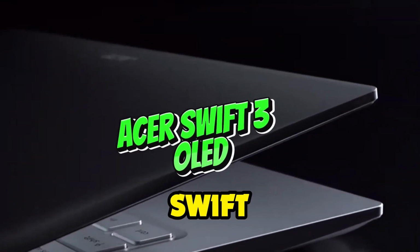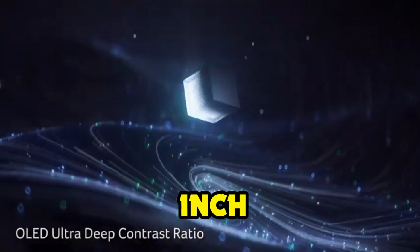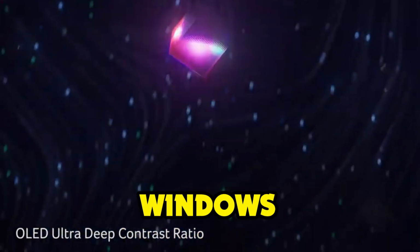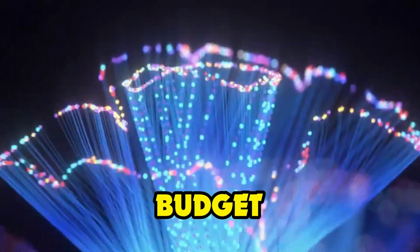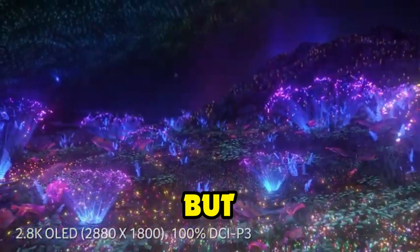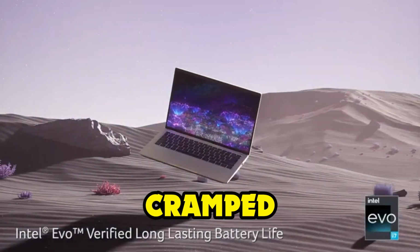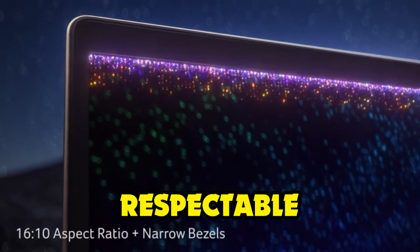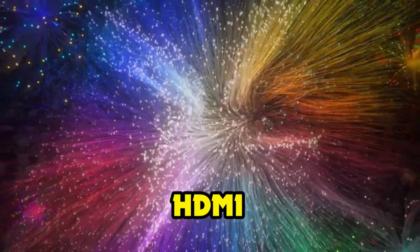Number 3, Acer Swift 3 OLED. The Acer Swift 3, 14-inch Ultra Portable, is the best affordable Windows laptop we've tested. Acer's Swift laptops aren't quite budget models, as they often cost $1,000 USD or more, but you can find them at a great price. It boasts a great display, a slightly cramped but adequate keyboard, and a respectable port selection that includes a USB-C/Thunderbolt 4 port, as well as an HDMI port.